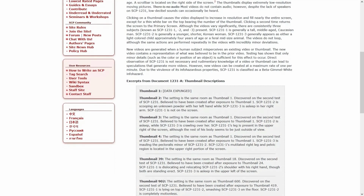Clicking on the thumbnail causes the video displayed to increase in resolution and fill nearly the entire screen, except for a thin white bar at the top bearing the number of the thumbnail. Clicking a second time returns the screen to the primary screen. Although the videos vary significantly, there are consistently 3 subjects known as 1, 2, and 3 present. 1 is a generally tall, middle-aged Caucasian man. 2 is a generally younger, shorter Korean woman. 3 generally appears as either a light-colored child approximately 4 years of age or a feral mid-sized animal.